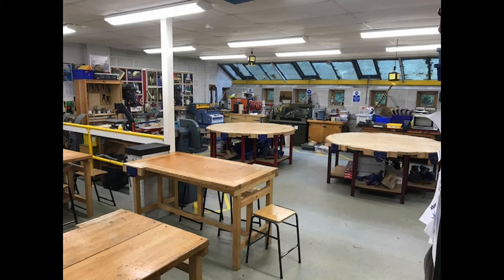Important to include a picture of our workshop. In normal circumstances, we would see parents and students visiting, and we'd be able to talk you through some of the machinery that we use and some of the things that we do within our subject. We have a wonderful range of facilities here at King's, which enable our students to create some pretty incredible projects.